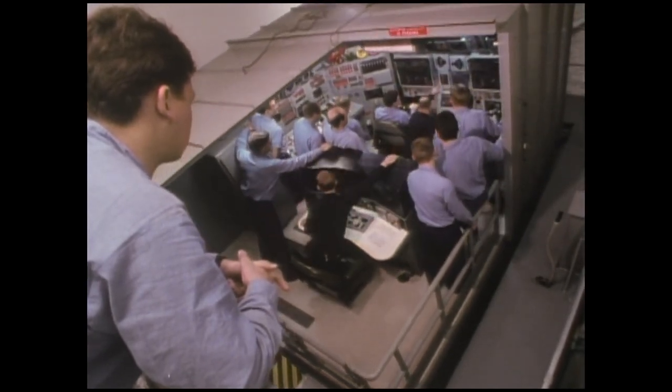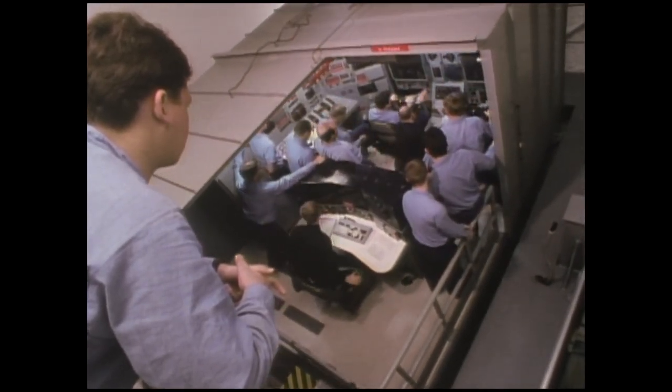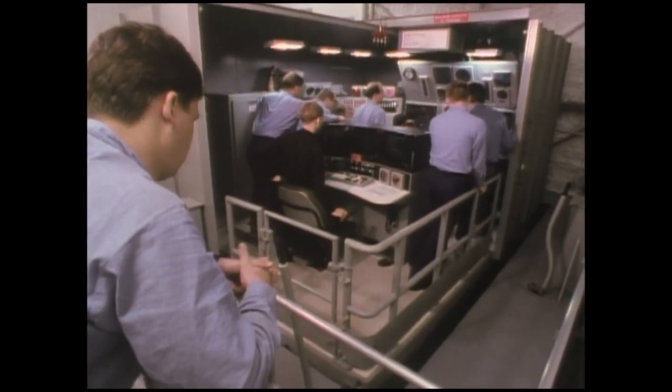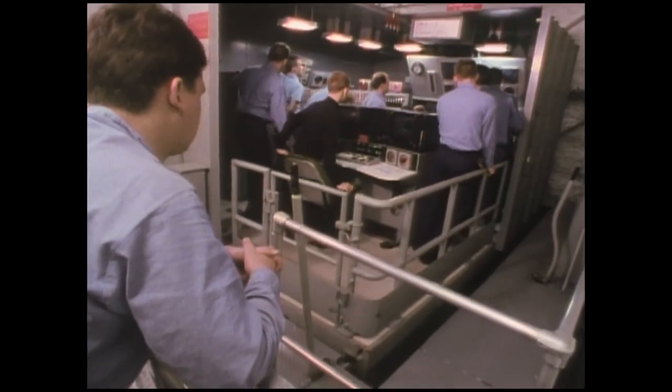Okay, hang her in there. Hang her in there. Watch that trim angle. Get her down, get her down. Bring her down a little bit more. All right, brace yourselves. We're going to broach. Remember, we still got flooding going on back there in that engine room. We don't know what the status is on that.